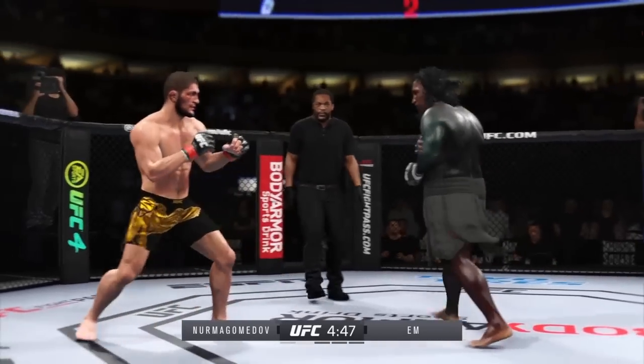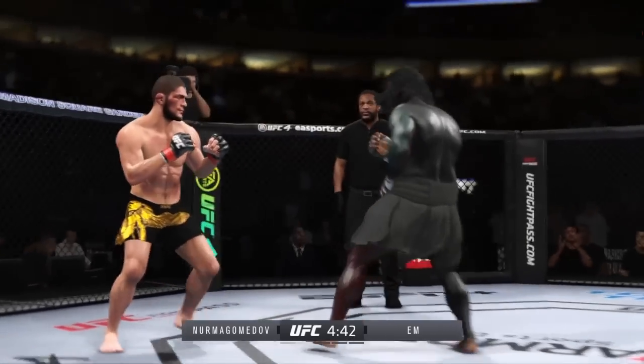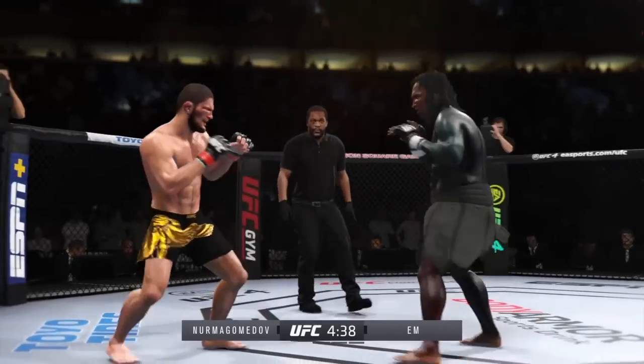Nice head kick. So he's really starting to put together some significant body shots here. These are going to take their toll as this fight goes on. Look at him whip his hip into that kick.